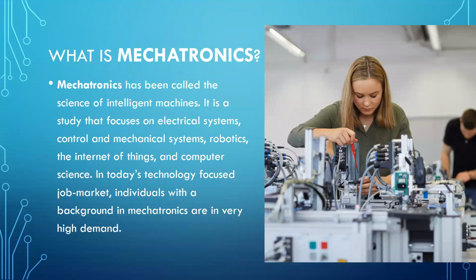Now, as I have no doubt that anyone attending a webinar like this is already in agreement about the importance of STEM and technology-focused programs, what we're going to do is move right along to the main topic, which is, of course, mechatronics. Mechatronics has been called the science of intelligent machines.